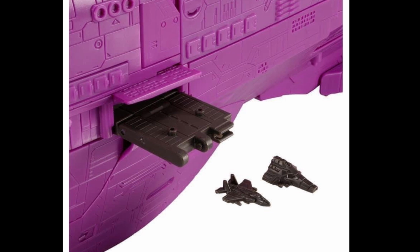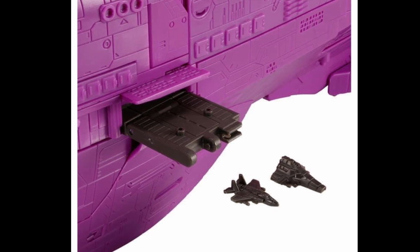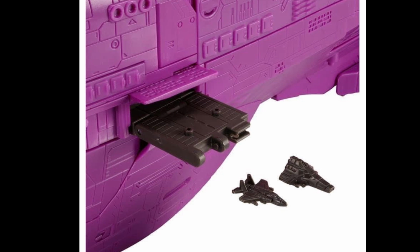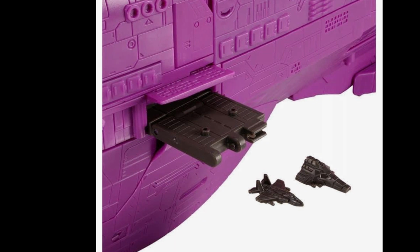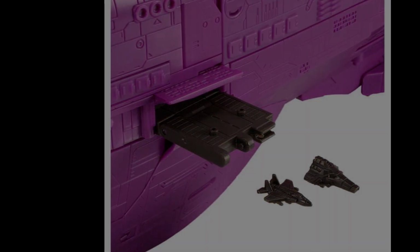I'm not hyped for this, and I won't be putting this in my collection at all. I do still think this is a really ugly boat, but I know that a lot of people are excited for this gal, but not this one.